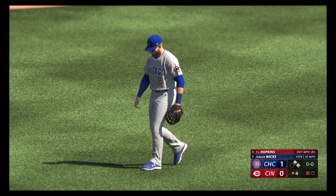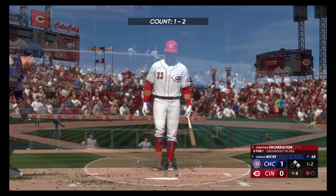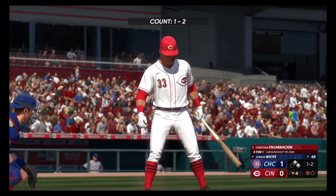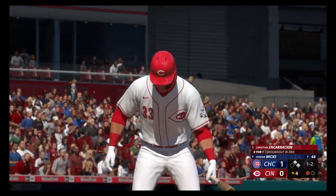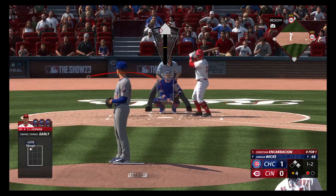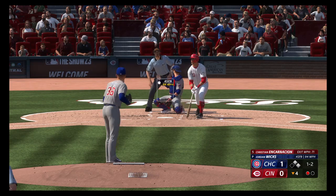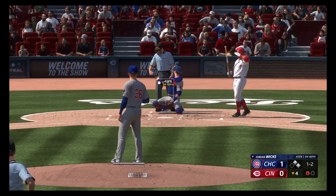The batter, the first baseman, digging in, number 33. 0 for 1. He grounded out in his first at bat. Well, all eyes on the double play ball in this spot. No better way to get out of this inning. Fights that one away. Still 1-2.